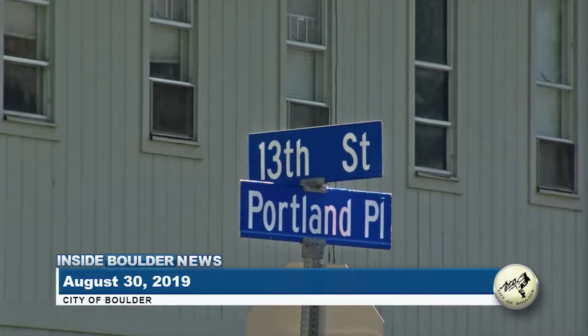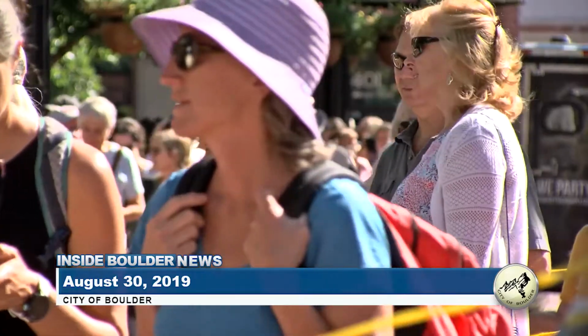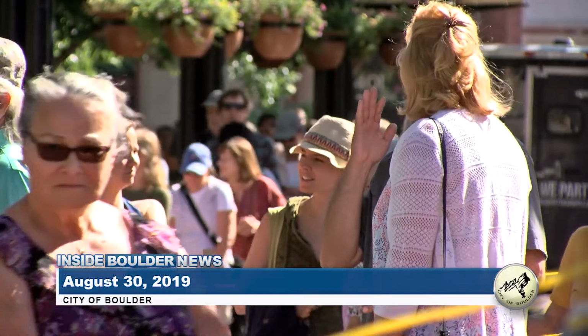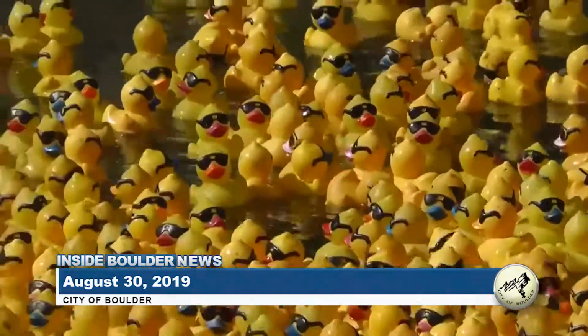This week on Inside Boulder News, Boulder celebrates the city's first Green Street. Crowds wrapped around Pearl Street for this annual giveaway. And a sea of yellow is invading the Boulder Creek this Labor Day weekend.